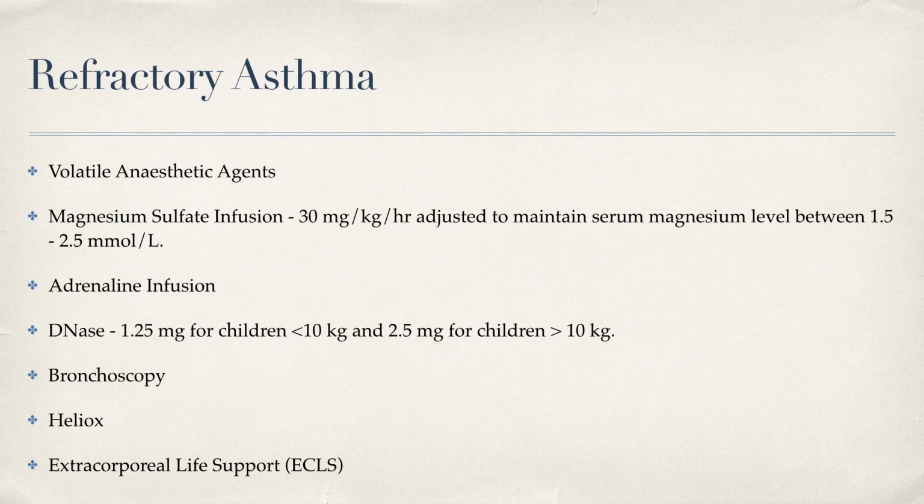So now I want to come on to refractory asthma. You've done everything that we have recommended, but the patient still isn't improving, or you're still struggling with them. So I think the first key thing to mention here is that you should speak to the retrieval team or your local PICU for advice.